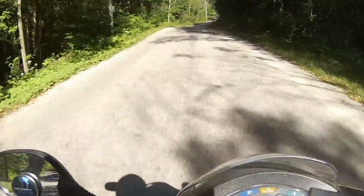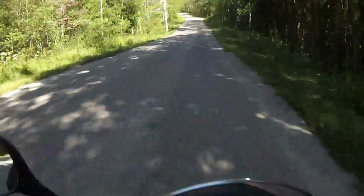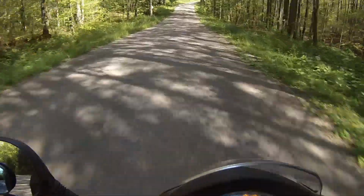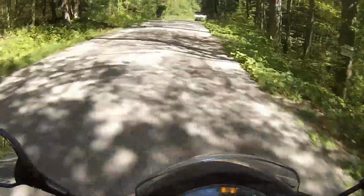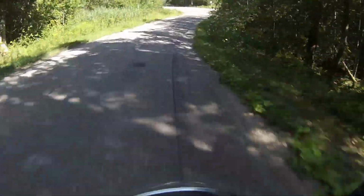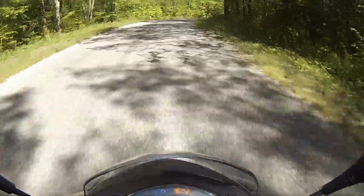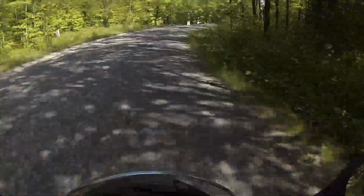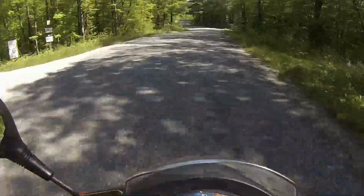So now I am passing along the road below Kashmakamak Lake. And every once in a while a driveway will go off to a cottage or a group of cottages off to the left. There wasn't too much traffic, being a Thursday, but there are a few people up here out and about on such a nice sunny day.